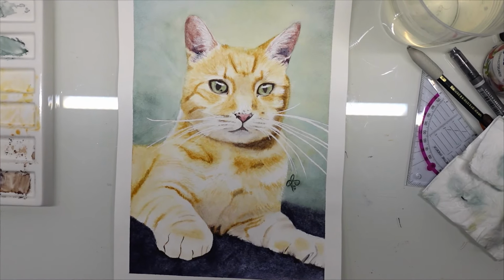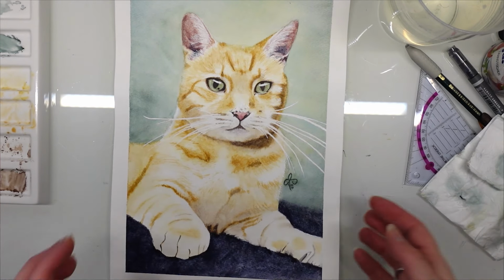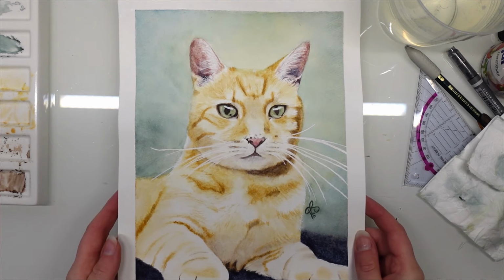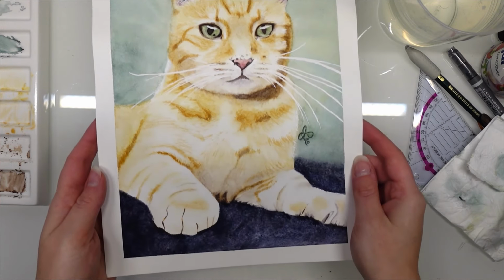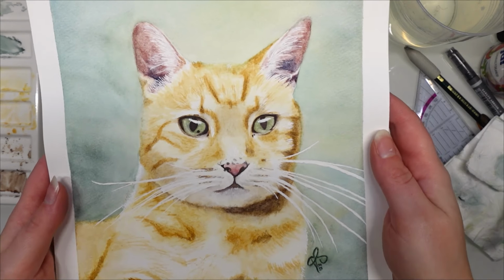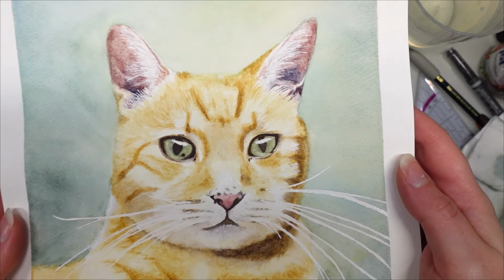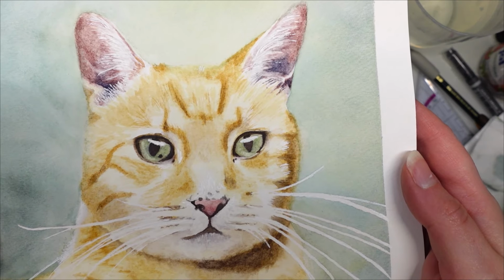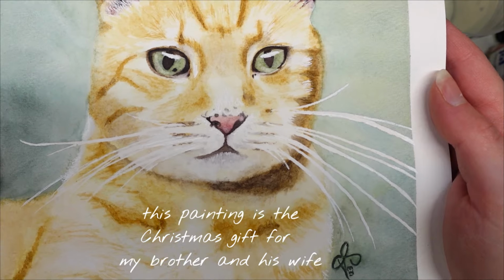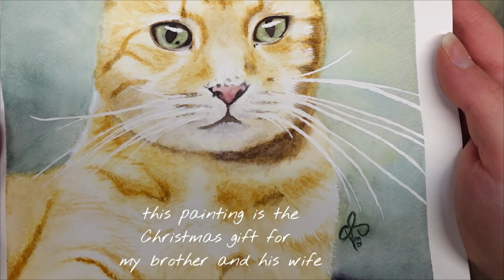Full disclosure, I traced the outlines and facial features of this kitten, because I didn't have a lot of time before Christmas, and it's a sentimental piece. This is the cat of my brother and his wife, who passed away earlier this year, so I was extra careful to get everything right. This paper was very forgiving.